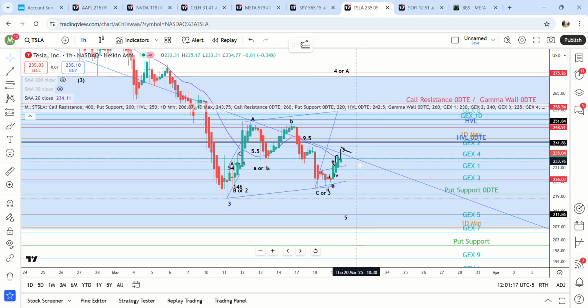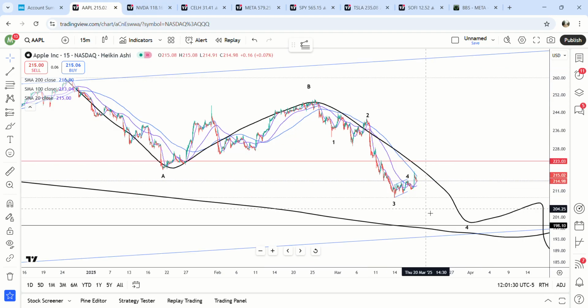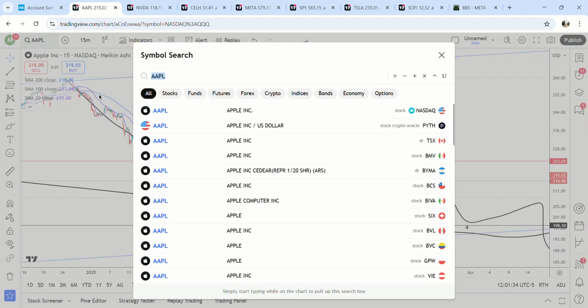Just be careful, but if it does come down here, you can buy calls in this area. If it goes up here, sell some covered calls, or sell whatever calls you have that you bought down here. Apple's probably going to come down here to the 100 on the weekly, which is at 200.